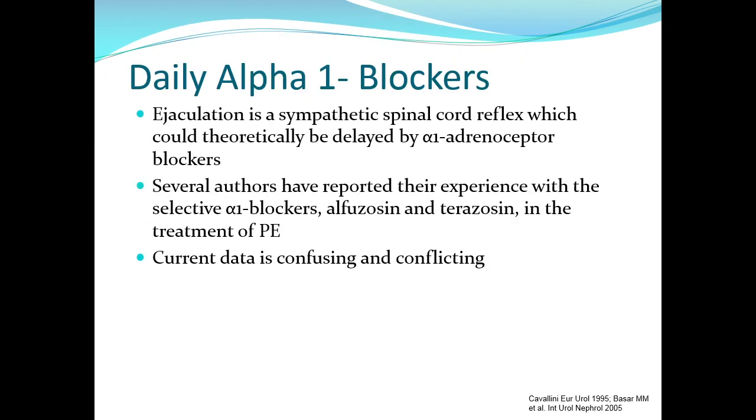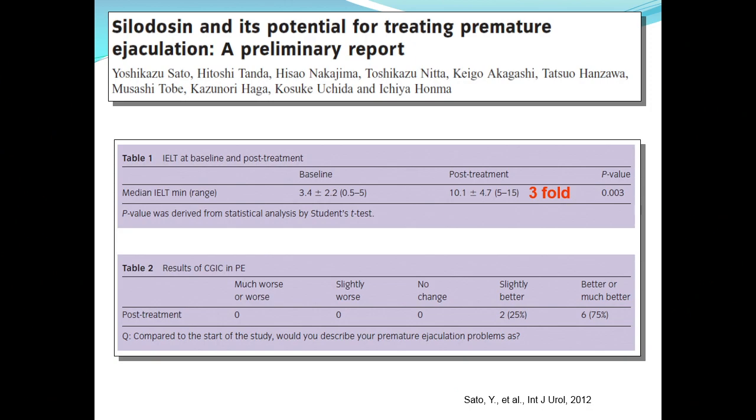Another option is daily alpha-1 blockers. Ejaculation is a sympathetic spinal cord reflex which could theoretically be delayed by alpha adrenoreceptor blockers. Several authors have reported their experience with the selective alpha-1 blockers, such as alfuzosin and terazosin, in the treatment of PE, but current data is a bit confusing and conflicting.